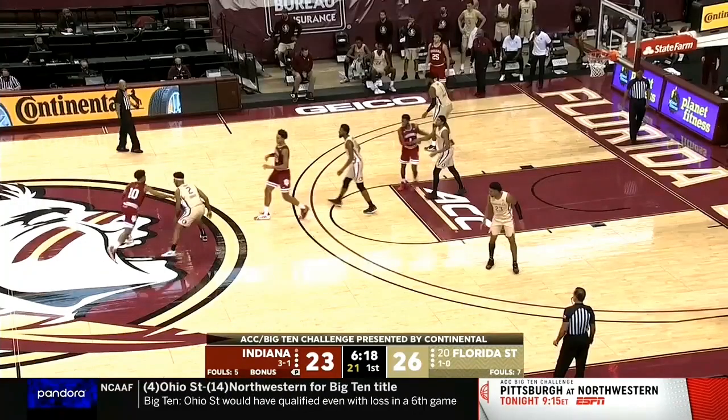So next possession down, what do we see? Indiana's going to run what we call a Spain pick and roll. I talked about the Spain pick and roll in my last IU film room. Trace is going to set this ball screen here, and then Al is going to set a screen on Trace's man, and Trace is going to roll to the basket for a lob.